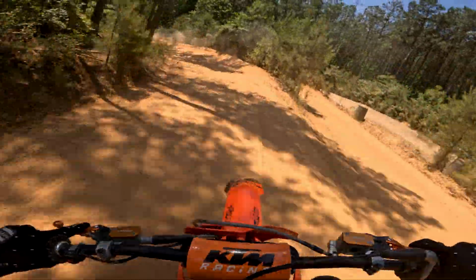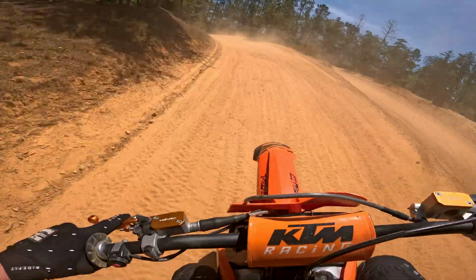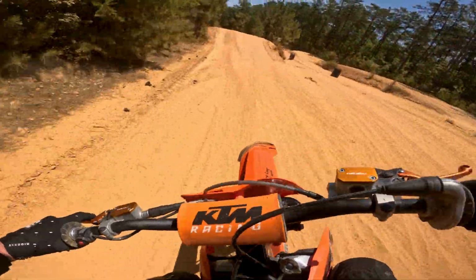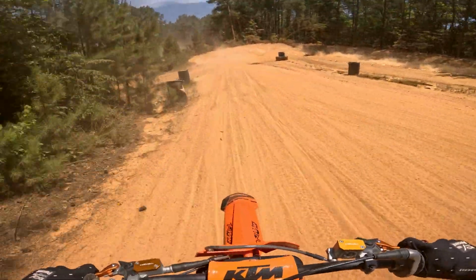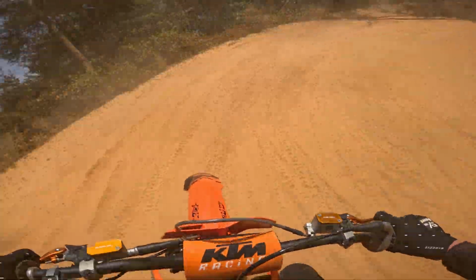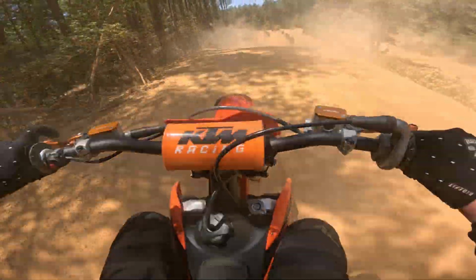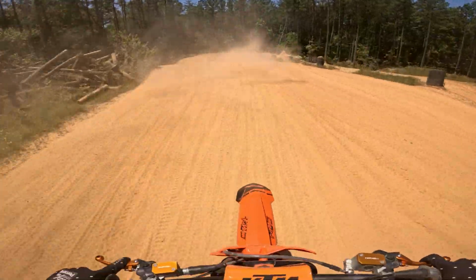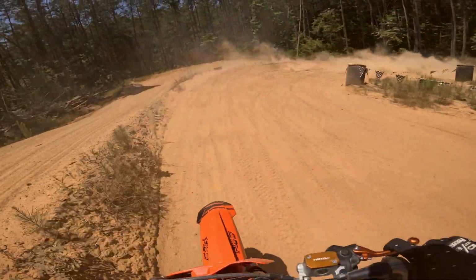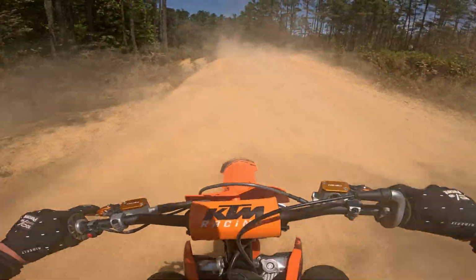Third thing I like about this is how lightweight it is. When you have a bike that weighs less than 200 pounds, it's so easy. It's so easy to move it around on the track. It's so easy to get it up and off on the stand. Oh my God, can't see.